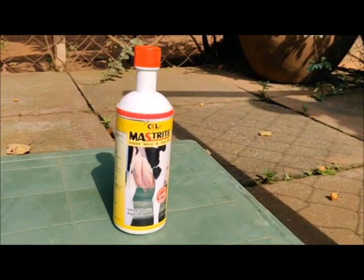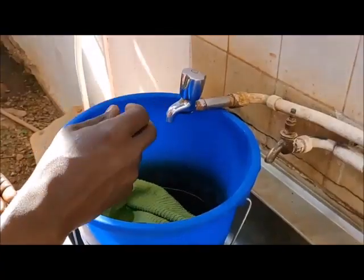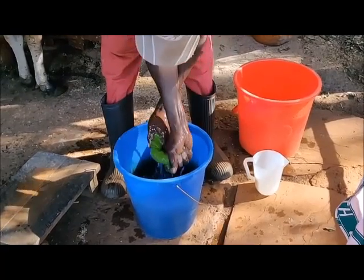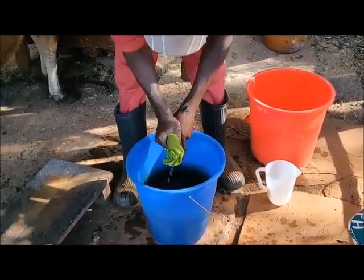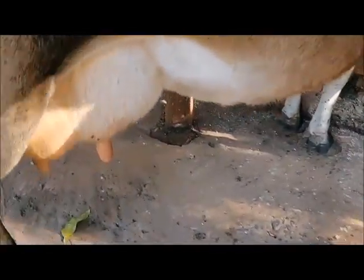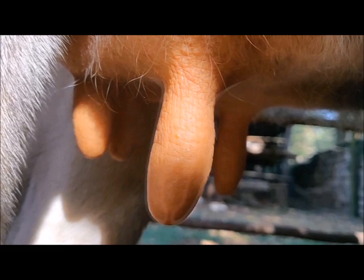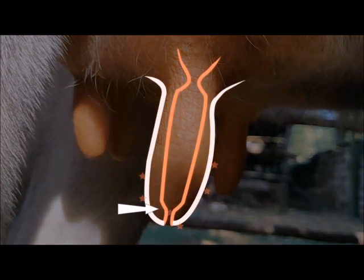If you do not have a teat disinfectant like Mastrite, you can use a damp cloth to clean the teats before milking. Water and cloth can carry harmful bacteria, and this method of cleaning teats is now the least preferred method. Milking without a teat disinfectant also means that your cow is not protected against bacteria entering the teat canal right after milking, while the teat canals are open.